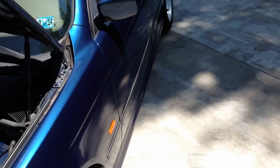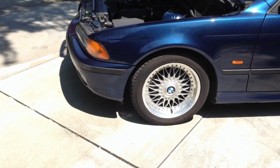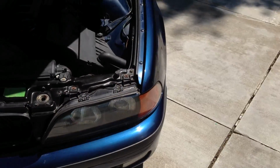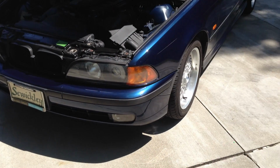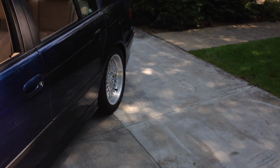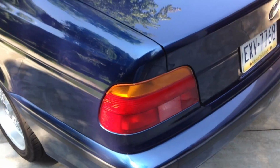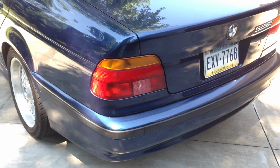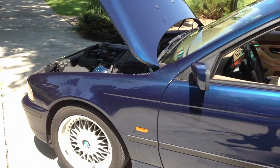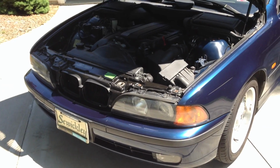So this car is basically bone stock. It has the original bumper, actually not the original, it was the one replaced, as I mentioned earlier, when this car was involved in a minor fender bender. And hoping to replace the taillights with the facelifted LED taillights and the Hella OEM headlights. Those would look very nice with the LED angel eyes. The M bumper is going on, probably within a week.